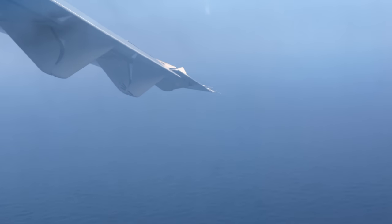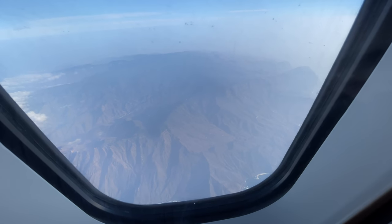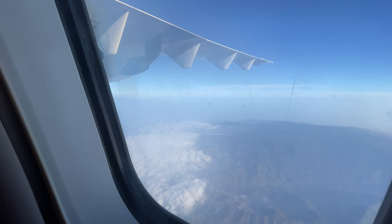Unfortunately, the windows weren't too clean on this one, so the views aren't as clear. Still, it was a very pleasant flight. Quick and easy.